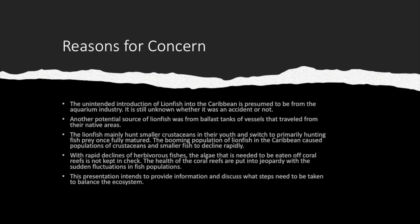And with those rapid declines, you have a domino effect on the ecosystem, where other parts that were regulated by these smaller fish, such as algae, start to get out of control. And this can really lead to, honestly, the death of the ecosystem.